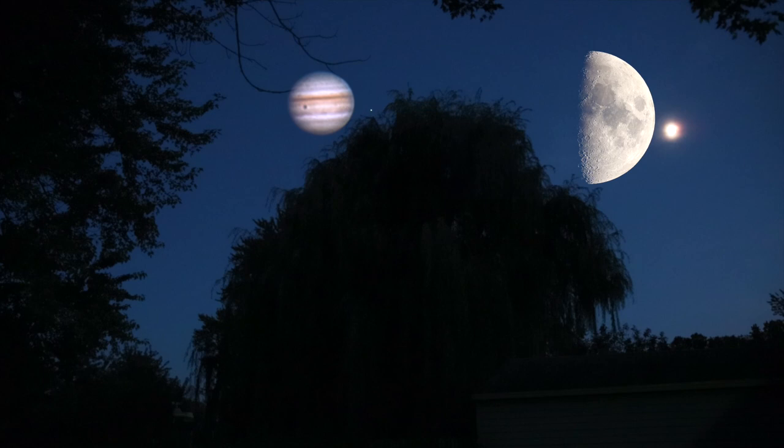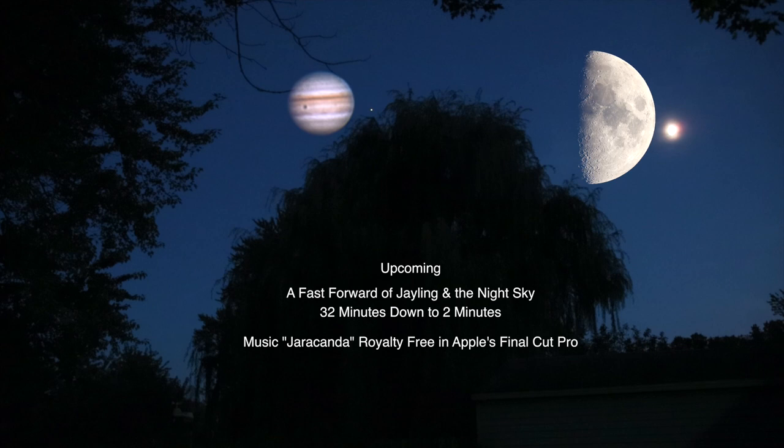Okay, so there we go. We got the two of them tonight. And sorry we couldn't get Saturn, but she or he is hiding behind that willow tree.